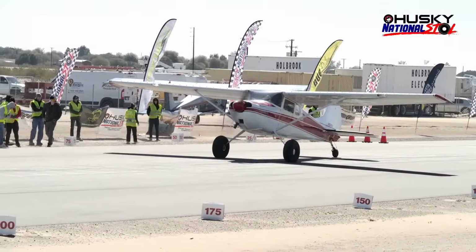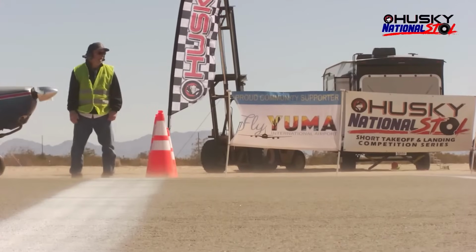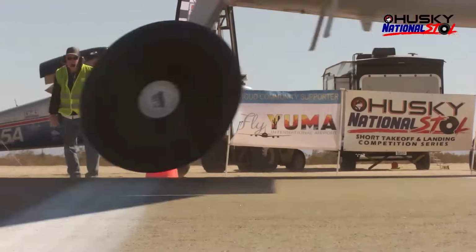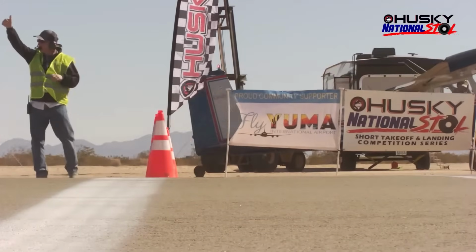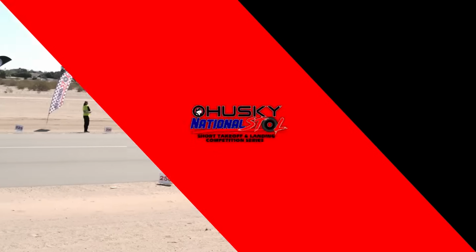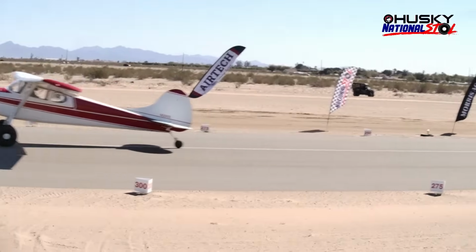Put him on the board at 85, 90 feet. I bet it's going to be about 91. So he made nice adjustments to that dirty air coming down. Those big Alaska bush wheels absorbing the impact, double puck brakes helping to get it stopped.